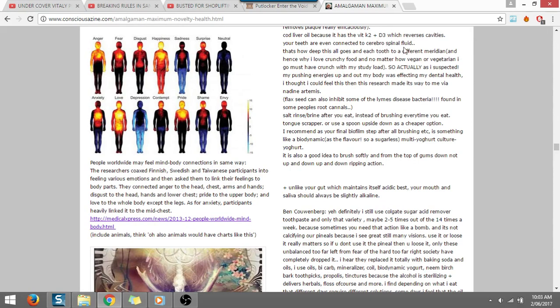Yeah, your teeth are connected to cerebrospinal fluid, so that's why, and your meridians, so that's why energy healing does come into the picture.